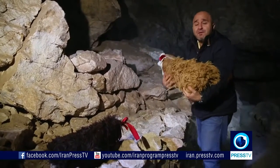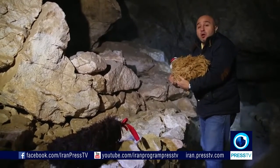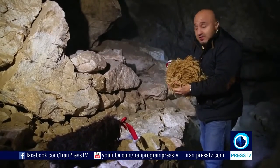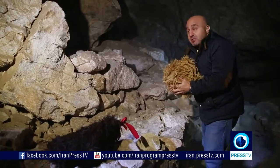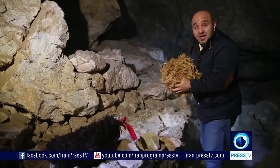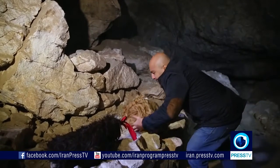Okay, this is a 15 kilo hat. No, it's not. It's actually 15 kilos of the traditional natural cheese they make here in the village. And what they do is they store it inside this sheepskin and then they put it all over this cave. Like I told you, it's like a natural refrigerator. It's really heavy.